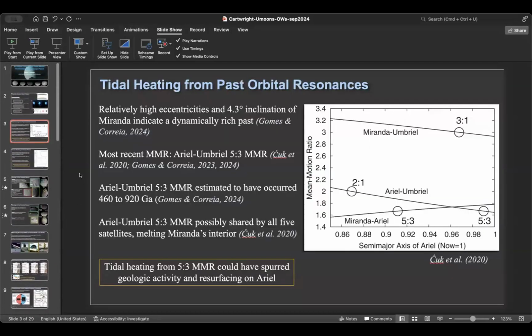Well, I will ask others. But the other question: you said in passing that even if you're not in a resonance, you still experience tidal heating. Do you know what this is about? It's just a shared orbital resonance. The 5 moons may have some sort of overtone resonance, so even if only 2 of them are in resonance, the other 3 may still experience heating as a consequence. That's summarized in Chuk et al. 2020, this paper right here. I will look at that. Thank you.